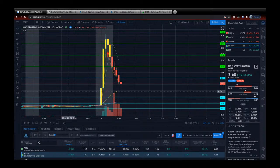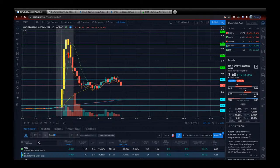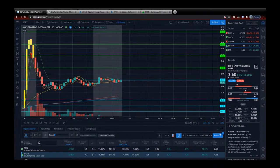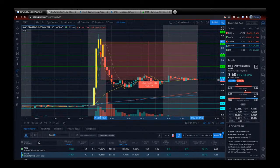So just like the resistance levels that we marked before, it didn't touch the 437 432 resistance level, but however it started going down after that. So if you check, it was staying at the support level that we marked at 281. So at the end of the day, the stock went down more than 30%.